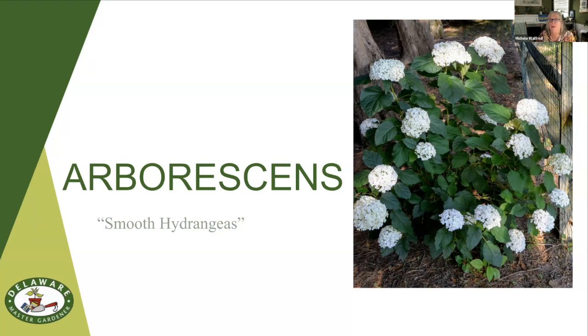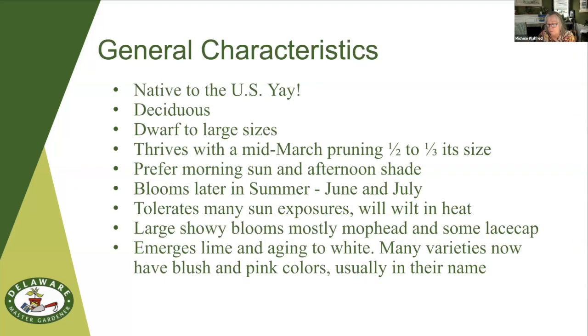There's one issue with the arborescens, is they tend to flop. The blooms are large, and if they get wet, they bend. Breeders took that plant and improved it, and we'll show you. But these are deciduous, like all hydrangeas, and they thrive with a morning pruning. They emerge as lime and then go to full white. There are now a lot of categories that are called blush or mauve. So instead of white, they stay pink.